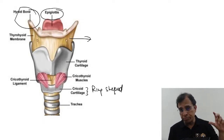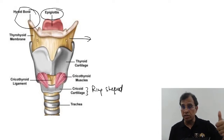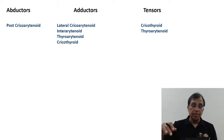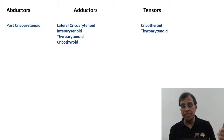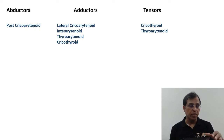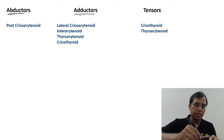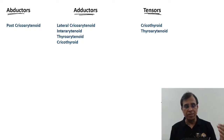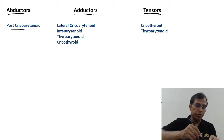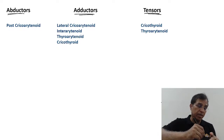But the most important anatomy question from the entire larynx, A, arteries of the tonsil, which I've told you, and now these are the movements of the vocal cord and the muscles which carry out these movements. So there is abduction, one movement, there is adduction, second movement, there is tension, third movement, and all these movements are caused by muscles. Now posterior cricoarytenoid is the only abductor. See, only one name under the heading of abductor.